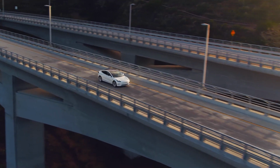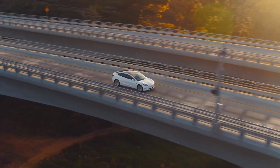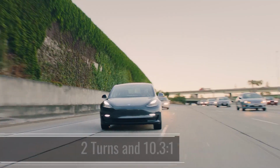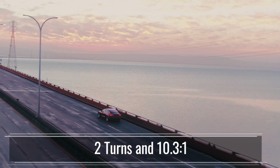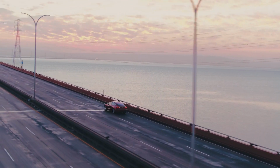Now, is the Model S going to have racing steering? Maybe it could be an option. Maybe you can have a variable steering ratio, something that none of the Teslas have had up to this point. But I would like to talk about the Model 3. It has a smaller lock-to-lock, only 2 turns, and its steering ratio is 10.3:1, which means that for a smaller movement of the wheel, you get a bigger turning, which makes it feel faster.